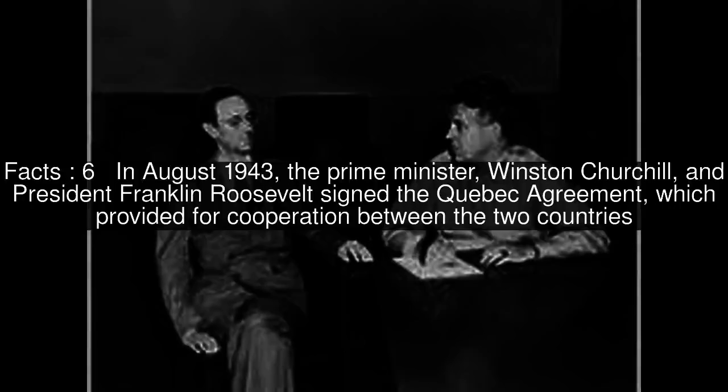In August 1943, the Prime Minister, Winston Churchill, and President Franklin Roosevelt signed the Quebec Agreement, which provided for cooperation between the two countries. The Quebec Agreement established the Combined Policy Committee and the Combined Development Trust to coordinate the efforts of the United States, the United Kingdom and Canada.